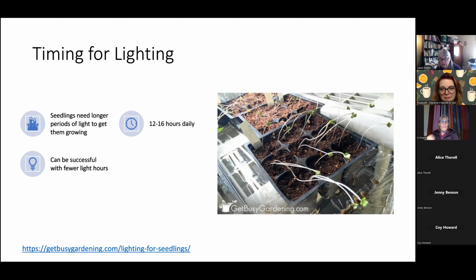And then this getbusygardening.com, she had a great blog. I borrowed her picture to show you and also put her website down here because she's got some great information on her site as well about all the things she's learned. You can kind of see she's got these sitting in plastic to bottom water, looks like.